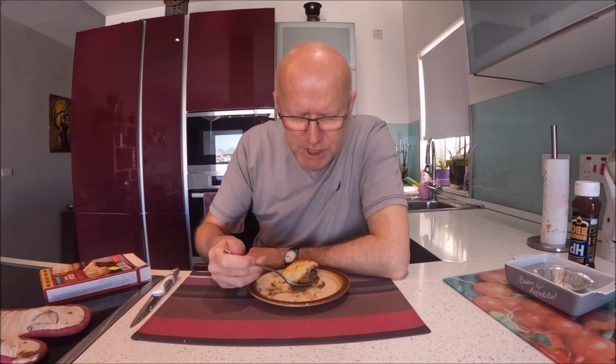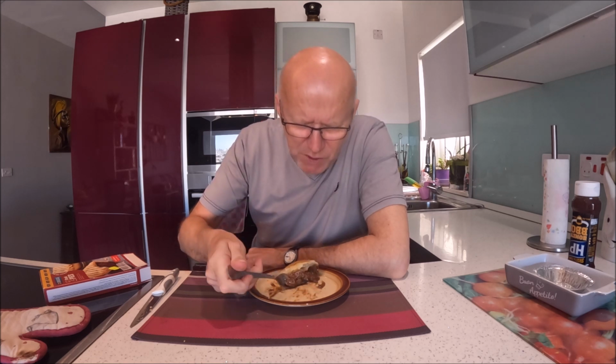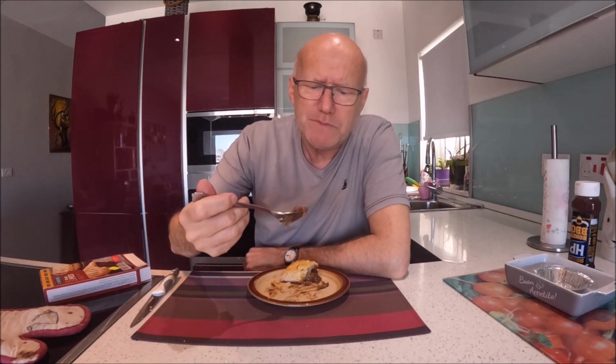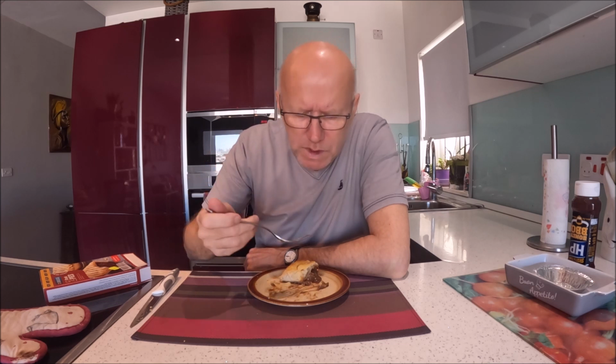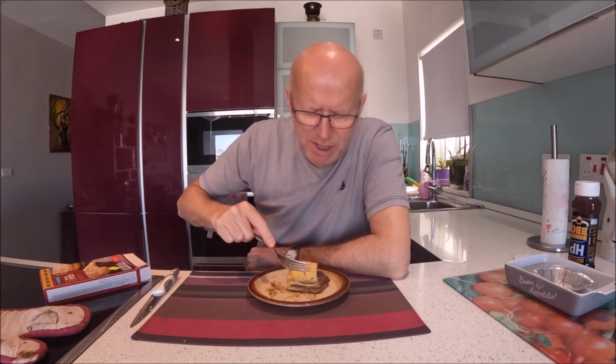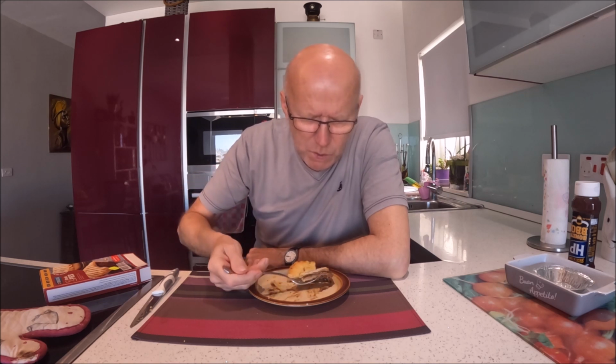Very nice taste. They know how to do the taste. There is a bit of that sort of pulled pork thing. The sauce is very thick, so you don't get the worry of the meat, because you can't tell there's not much meat in there because the sauce is very thick.